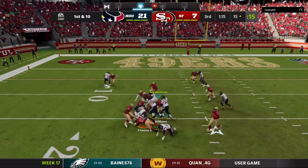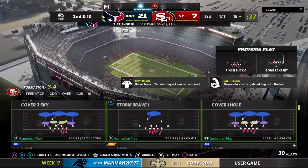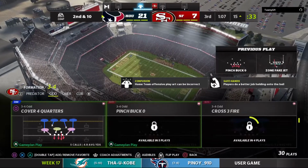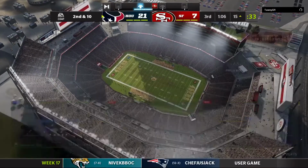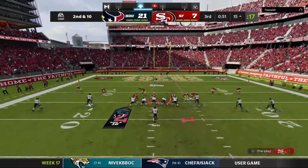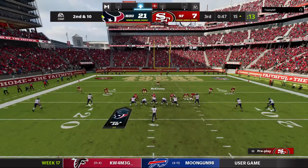Here's Etienne. And running room scarce here. He's going to be stopped in his tracks at the line of scrimmage. No gain on the play. It'll be second down. As usual, the hallmark of a good run defense, linebackers making plays near the line of scrimmage. Absolutely nowhere to run there. Third quarter action here in this regular season finale. This will be 2nd and 10.